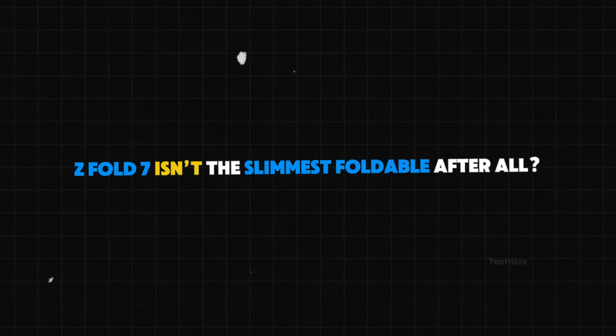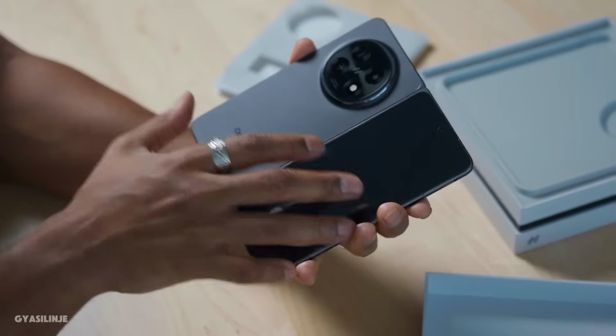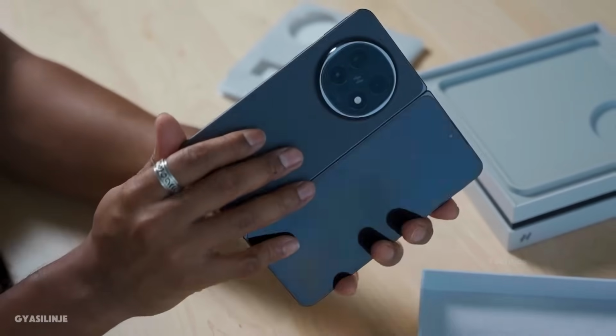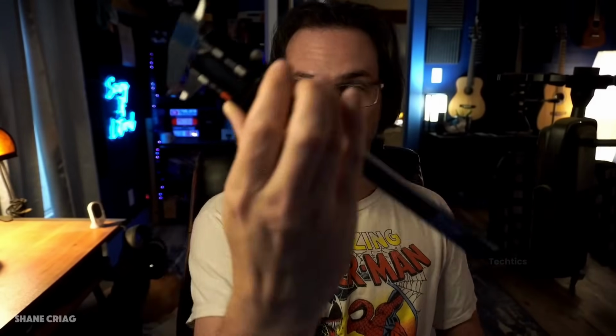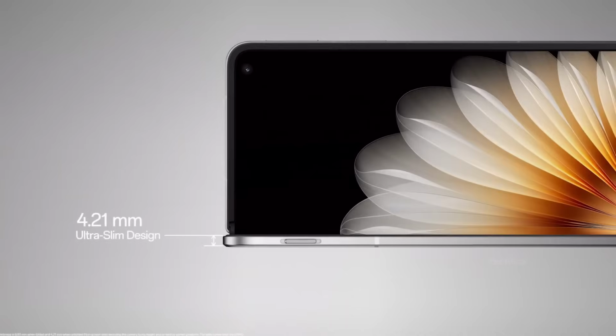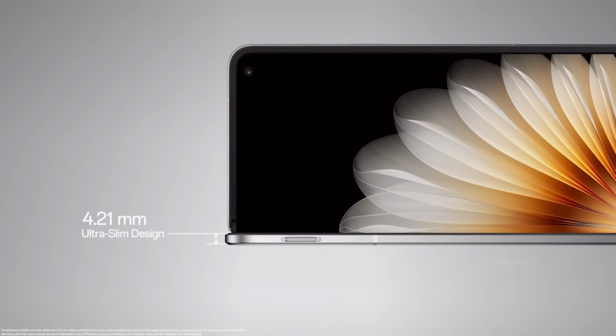Well, here's where it gets interesting. Turns out Samsung isn't the only one trying to win the slimmest fold title by bending the truth. Big shout out to Shan Craig. He actually measured the Oppo Find N5 himself. And turns out it's 4.5 millimeters thick, not the 4.2 millimeters Oppo claimed in their marketing. You can watch his full video after this.